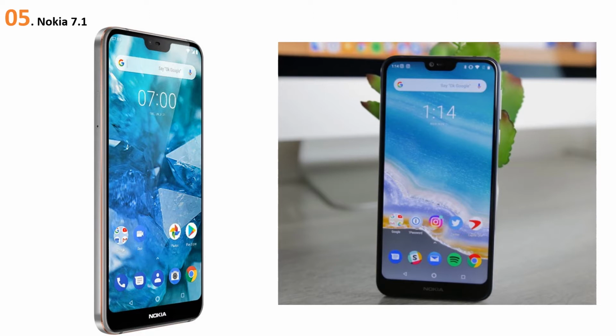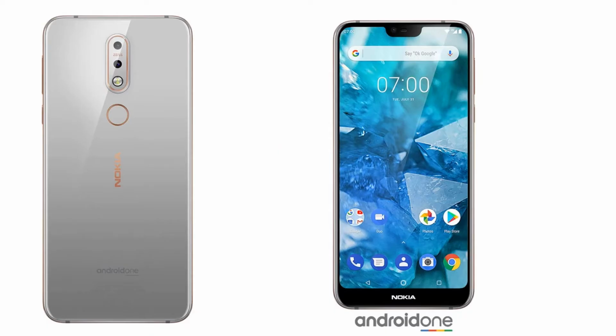An LCD panel is used for the display, along with a crisp 2280x1080 resolution. What's especially cool about the Nokia 7.1 is that it supports native HDR and can convert SDR content into HDR for a more vibrant and colorful image, no matter what you're looking at.